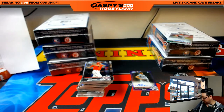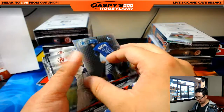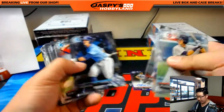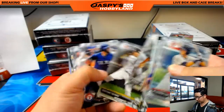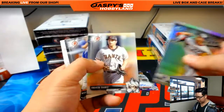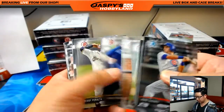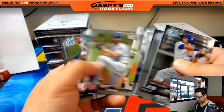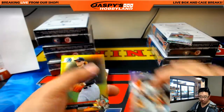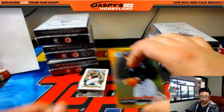Let's see if we can find some parallels here. There we go. Kevin Maitan, 442 out of 499 for the Braves. That'll be from Mike Kuntz. And Justin Boer, 39 out of 250 for the Marlins, for Sean McIntosh, and Clint Frazier, nice. Clint Frazier, 23, Jordan, out of 50. That card is gold! Yankees going to Glowbug.